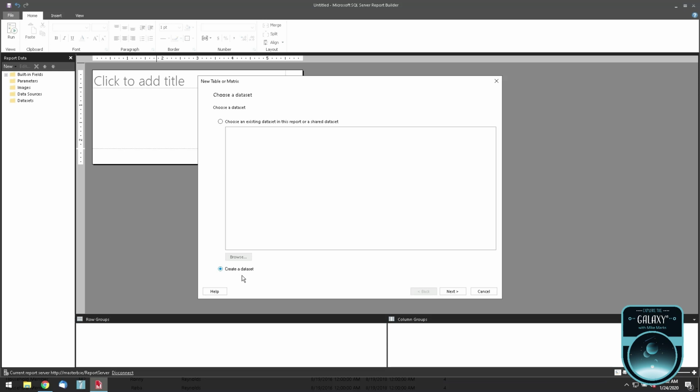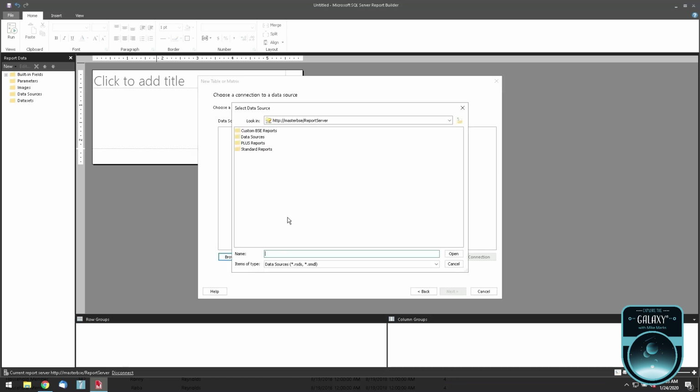So the data set's going to include all the data that I'm going to be querying against. And that could come from multiple sources. But for this one, we're going to create a new data set with just the one source, which would be Reporting Plus. So now we're going to go ahead and browse to an existing source.